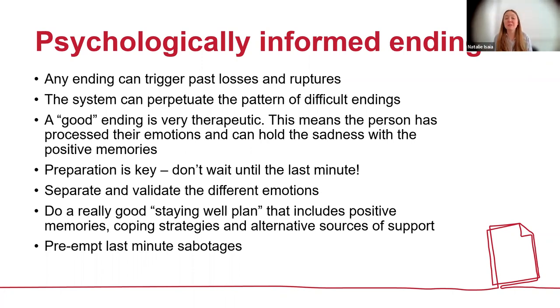And then equally moving forward as well, a lot of people move from supported accommodation to independent accommodation, and they get really lonely and really bored, and then they just go find their friends again who are all using drugs on the street, and then boom, they're back in the service. So how can we preempt this? What are you going to do when you're in your lovely new flat and you're bored and you're lonely? How can we preempt these issues coming up in the future, and who else can you go to in the future? So that staying well plan is more about the individuals using our services moving on rather than about us moving on, but I think that it's a really helpful tool to use.